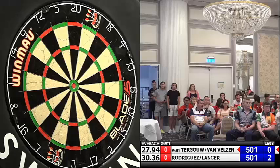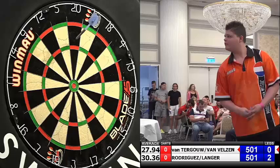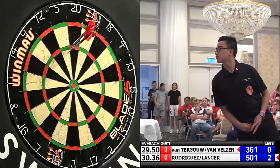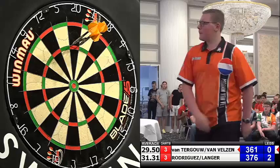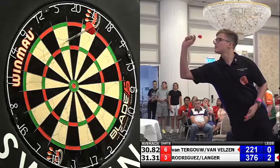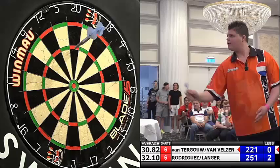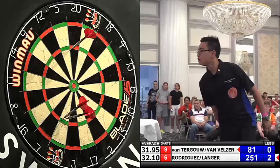Third leg, it's Netherlands to throw first. Game on. 140. 125. 140. 125. 140. 119. Netherlands require 81.